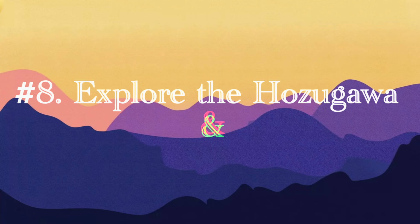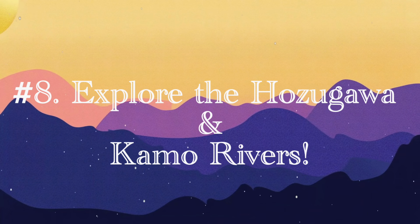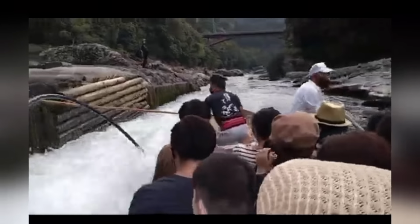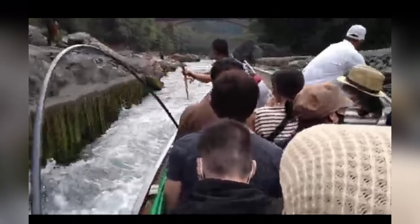Number 8, explore the Hozugawa and Kamo rivers. After the bamboo grove, Yuko led us up a trail that led all the way up to a lookout point for the Hozugawa River. And this is a famous attraction for its riverboat rides and scenic views.